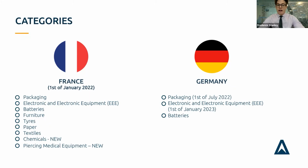These are the categories that are currently live. In France, we are looking at packaging, electronic and electrical equipment, batteries, furniture, tires, paper, textiles, chemicals, and piercing medical equipment. And they've all been live since January. And in Germany, we're looking at packaging and electrical and electronic equipment, and then batteries, I assume, will be implemented in January 2023 as well, purely because they don't seem to be... Yeah, it would make sense if they were launching them at the same time, but they have not officially stated the start date on that yet, hence why it's not noted on this presentation as of yet. But as soon as we know, we'll keep you updated on that as well.